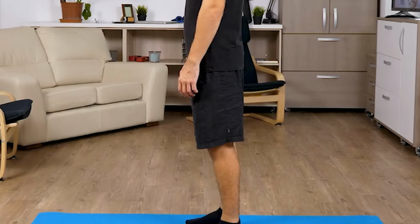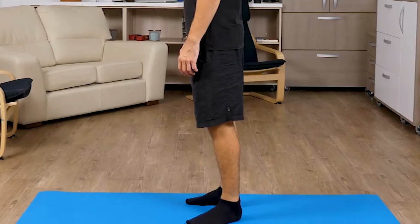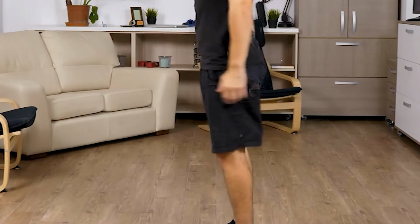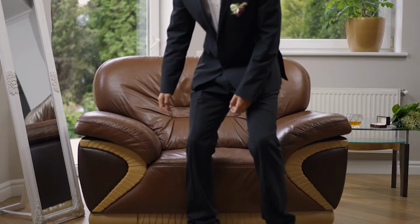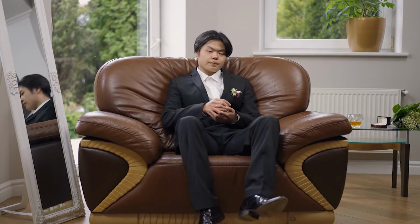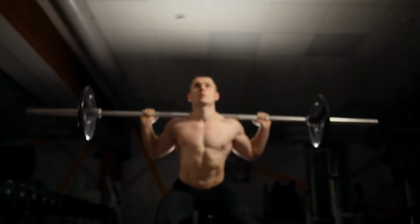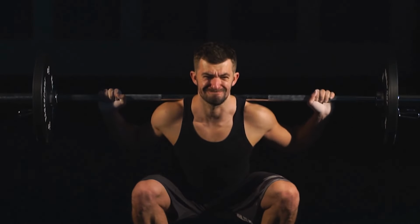Start by placing your feet shoulder-width apart and looking straight ahead. Next, line up your knees directly above your feet, then lower your body until your thighs are parallel to the floor. Imagine sitting down on a bench. Focus on keeping your abs tight and a natural arch in your back. Then, stand up until your knees and hips are straight, but don't lock them.